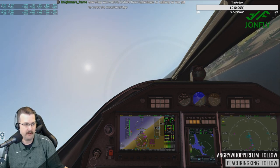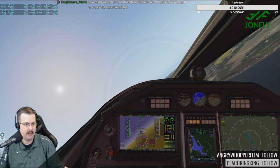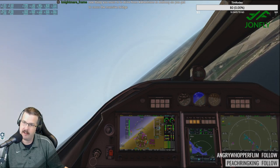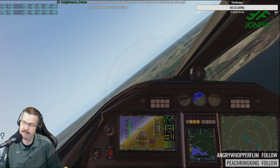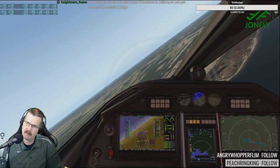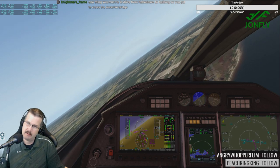One thing you must do is drive from Copenhagen to Aalborg so you can cross the massive bridge. Yeah, I'm going to have to find that bridge. Where is that bridge? We can navigate to it, right? It's not too far away, is it? Or maybe it is.